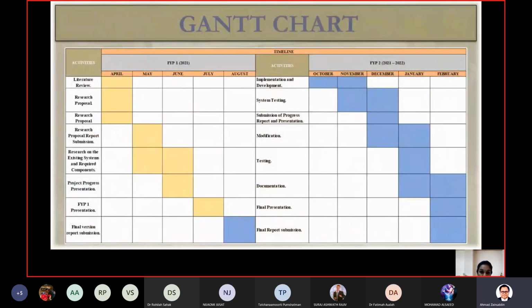Okay, from this Gantt chart, you can see the activities that are done and still pending, for FYP1 and FYP2. The light orange color is the work which I have completed successfully, and the light blue is still pending, and the work is going on in the future.